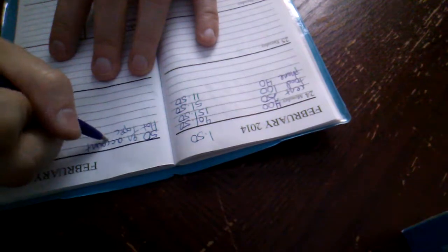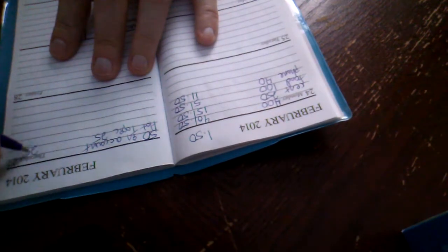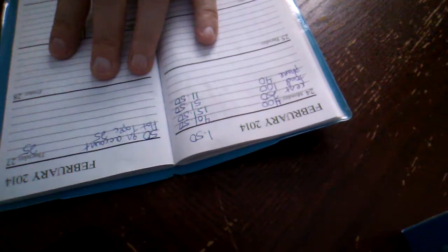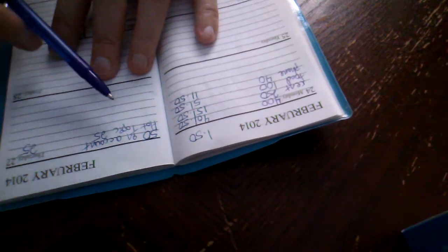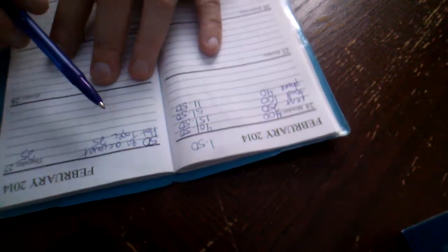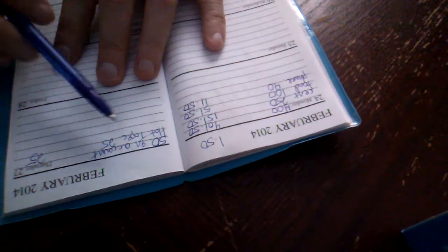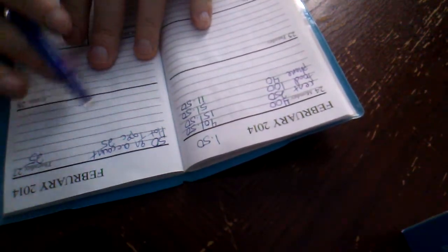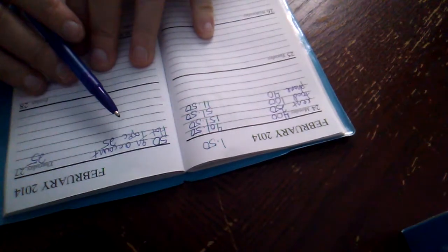And you spend $25. But you didn't write that down. Let's say you were at the mall, it was chaotic, and you want to go out to dinner, and you forgot that you bought that really cute How to Train Your Dragon dress. You'll see $50 in the account.